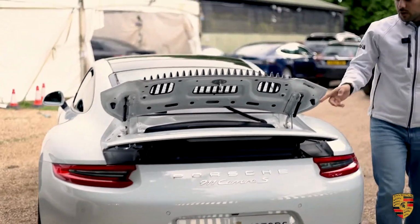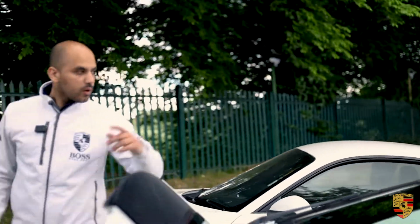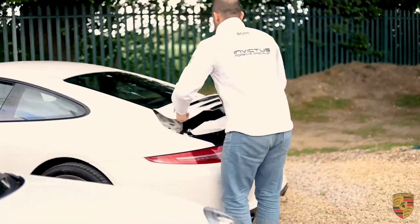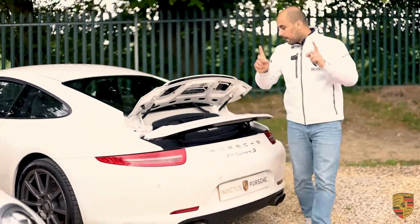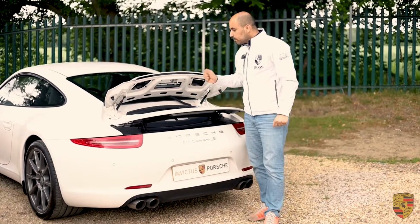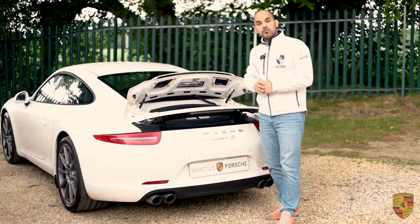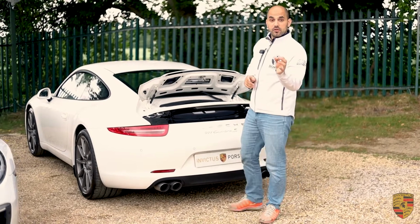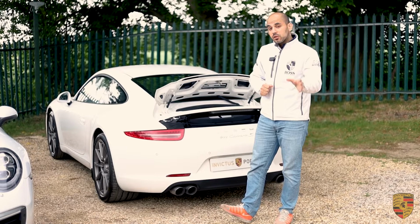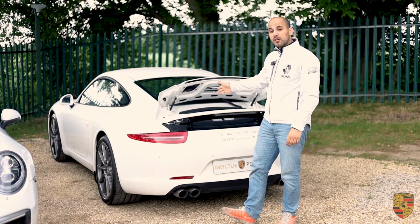What can you expect out of the 3 litre? Well, before we can actually talk about this, why don't we talk about the back of this? Because it would make more sense to talk to you about the numbers as we go up. Very similar layout here, but the 3.8 litre Carrera S produces 395 bhp, 440 Newton meters of torque, and 0 to 60 is possible in 4.5 seconds. The top speed is 189 miles per hour.